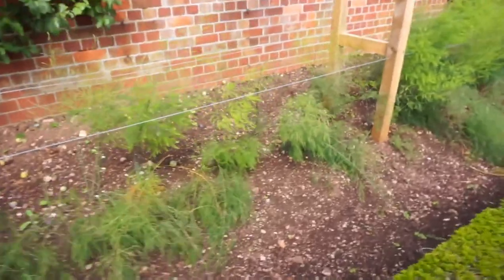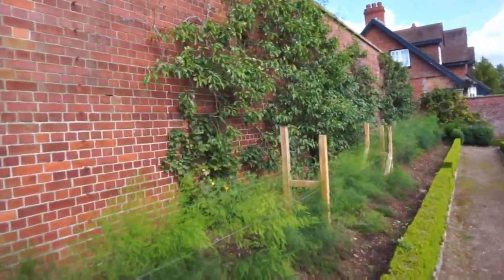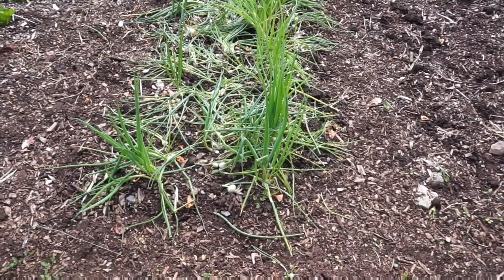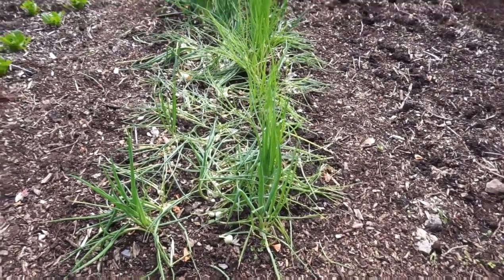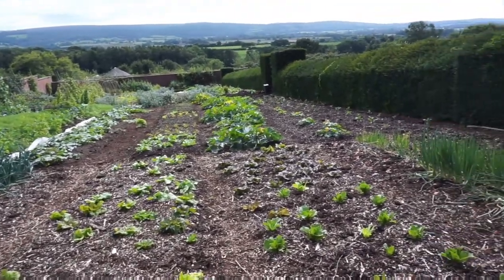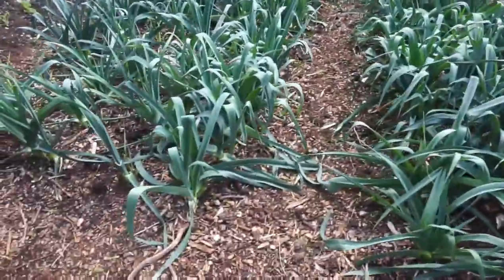Asparagus beds, espaliered plum, more plums, more asparagus. Oh, these onions look nice. They're in bunches, they're probably something like Paris silver skin or something like that. This, yeah, spring onion. More lettuce. Leeks done in bunches of three or more. Seems to be the latest fashion.